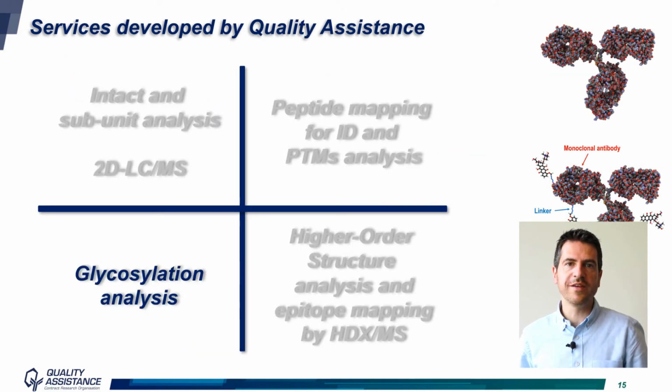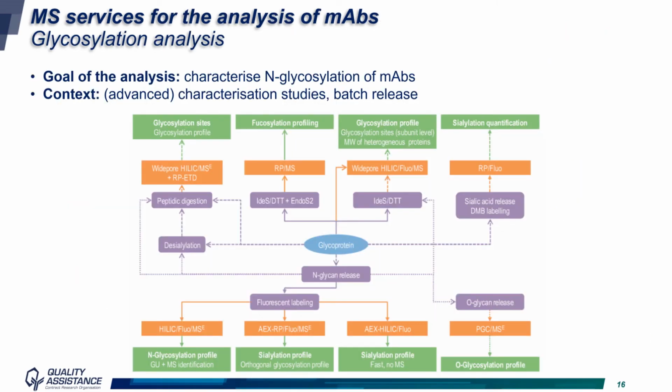Another topic on which we dedicated substantial efforts is the analysis of glycosylation. Glycosylation is commonly considered as a critical quality attribute of therapeutic proteins and more specifically of monoclonal antibodies, as it has a strong impact on both safety and efficacy of the drug. We developed several analytical workflows, as shown on this slide, that we published in Journal of Chromatography A. Depending on the level of detail that is required, and on the type of glycosylation present on the protein, you may choose to analyze the protein at the intact or subunit level to get a global view of a glycosylation pattern.